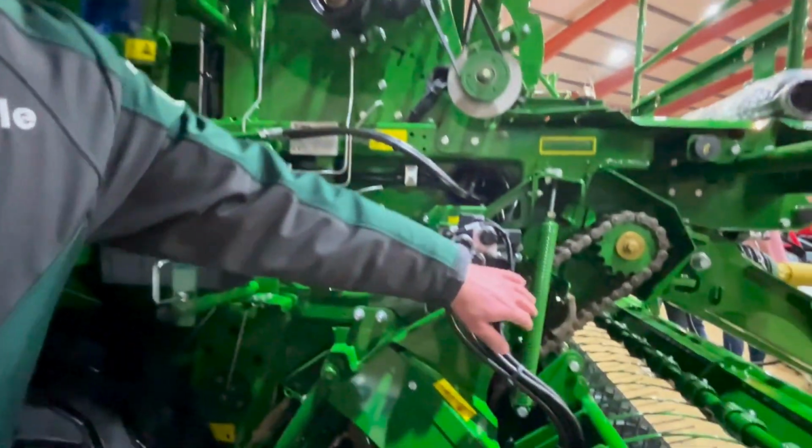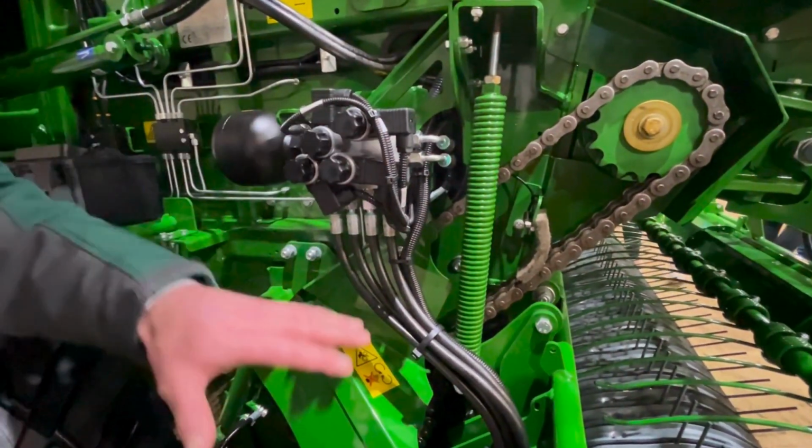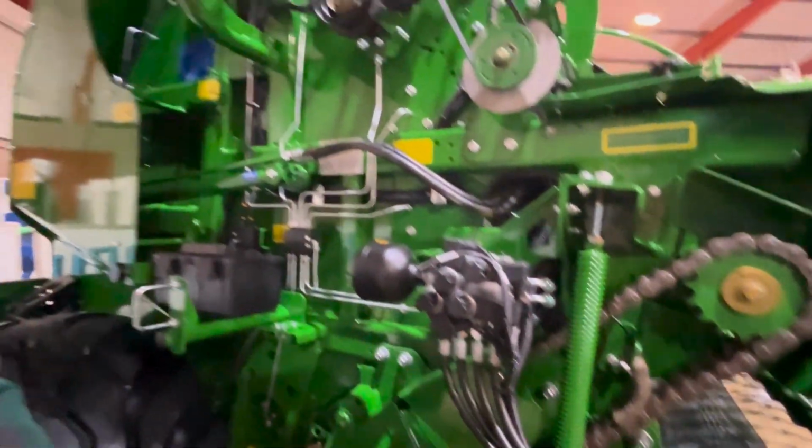On the actual chain tensioner here now as well, it's an auto tension on the chain tensioner, so it's easier on the chain. She will follow the crop as it enters into the chopper unit.